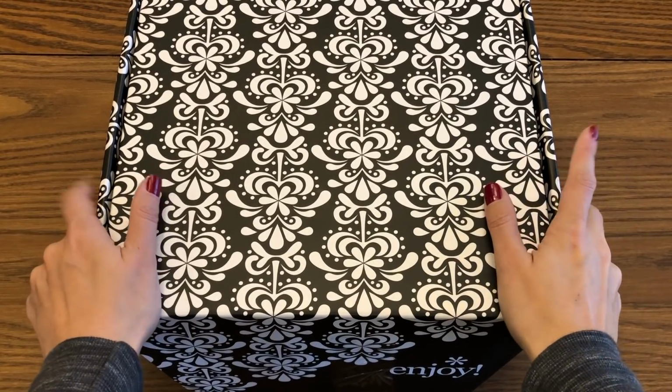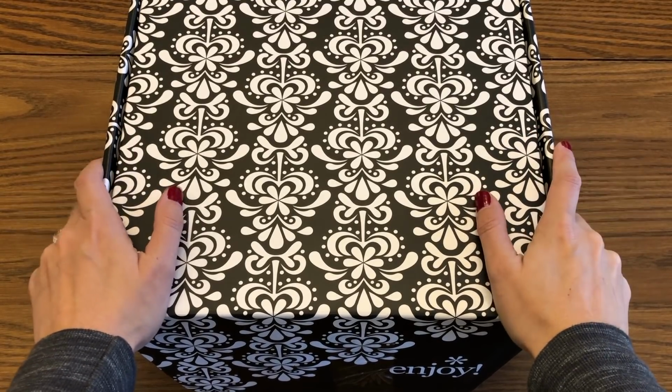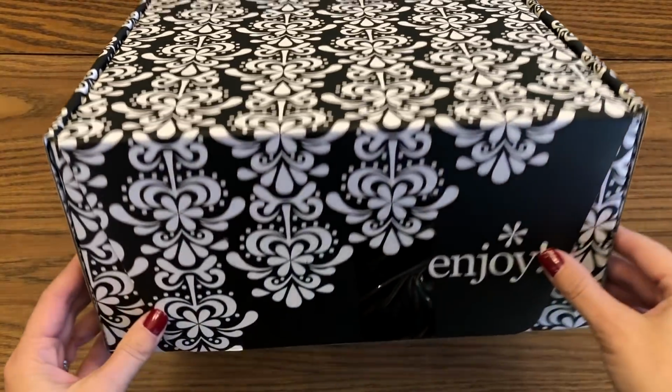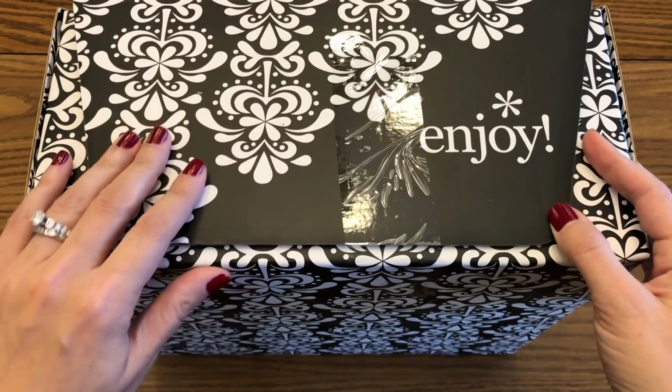So spoiler alert, if you do not want to see what's inside, do not watch the rest of this video because I'm going to show you everything that's inside. The first thing that I noticed about this box, which by the way I have not opened and gone through yet, I just sliced the tape open.